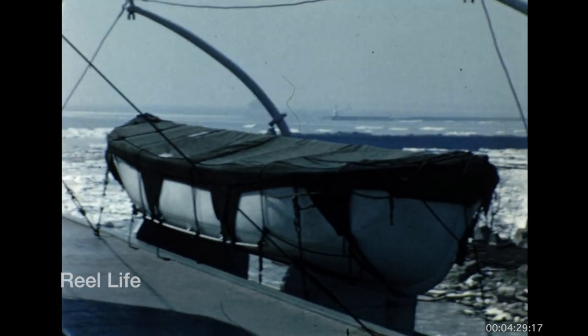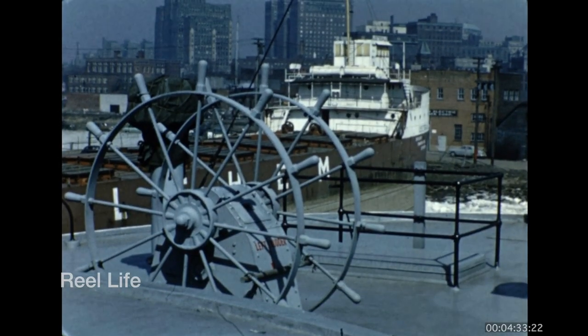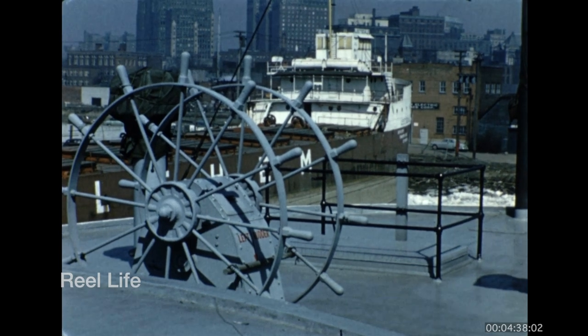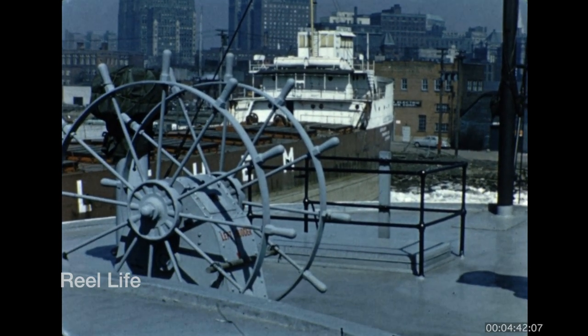After the completion of the Peace Bridge in 1927, which allowed automobile traffic between Buffalo and Crystal Beach, the Canadiana became less popular. Ticket prices were kept low to attract enough passengers to make the trip profitable.